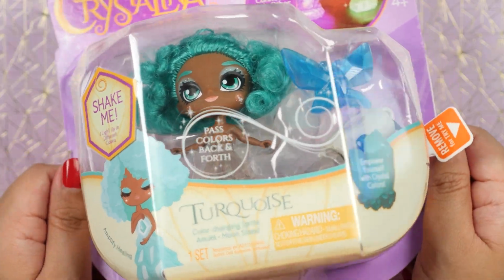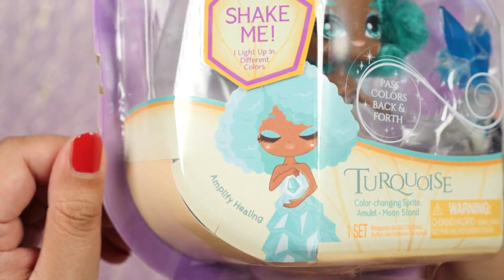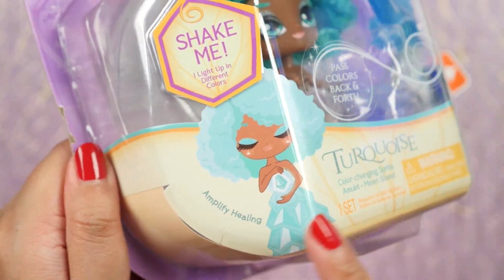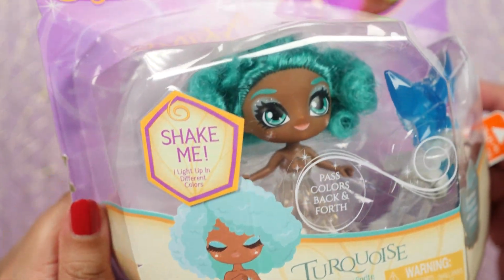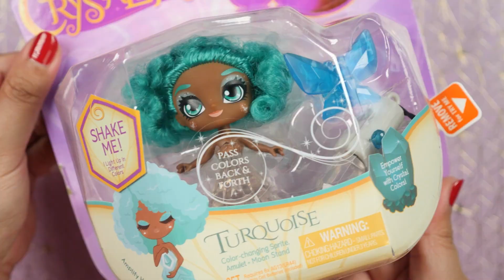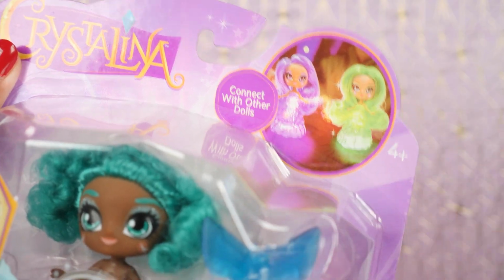And next we have Turquoise, and she has a butterfly crystal. Another disconnect from the packaging to the real thing. I wish that they tried to make the illustrations match the toy, or the toy match the illustrations, whichever one came first. I know that Shopkins are very accurate when it comes to their illustrations versus what you actually get. I don't know if we can connect 3 at a time. I think it's just 2, but we'll try it.